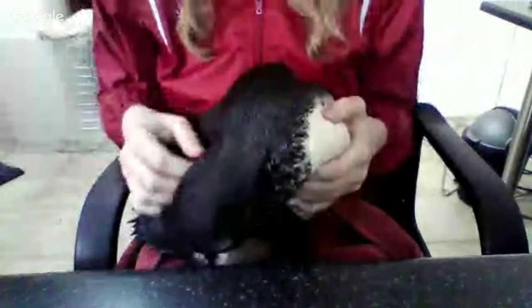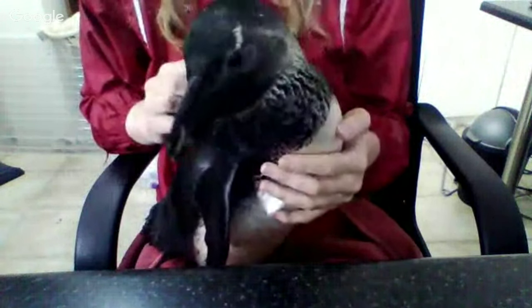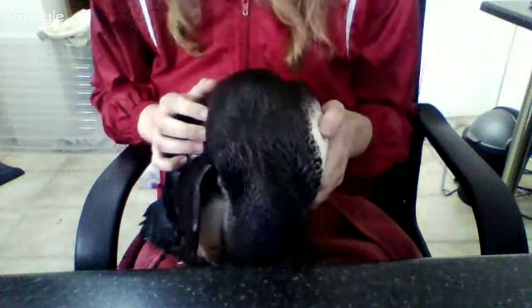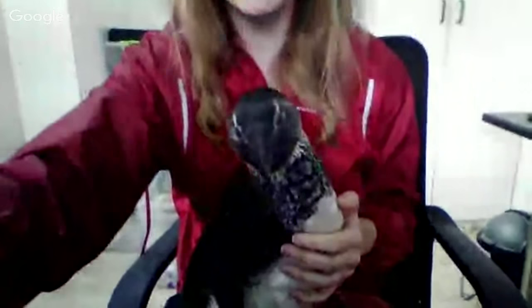I'm laughing because I'm getting lots of nibbles from our guest star today, Stubby. He's just had a swim, so he's busy giving himself a little bit of a clean. Stubby is an African penguin, but he doesn't quite have the tuxedo just yet because he's still a little bit smaller.